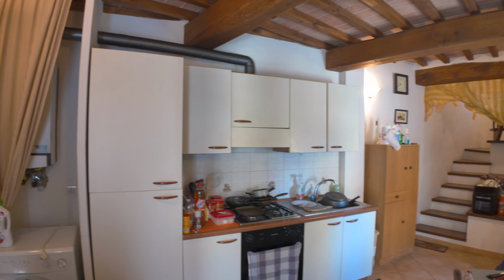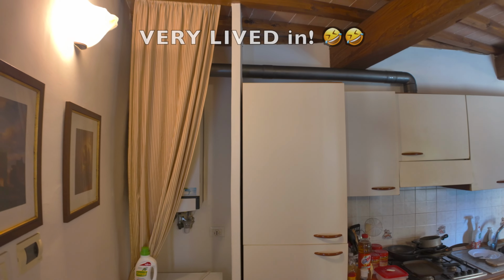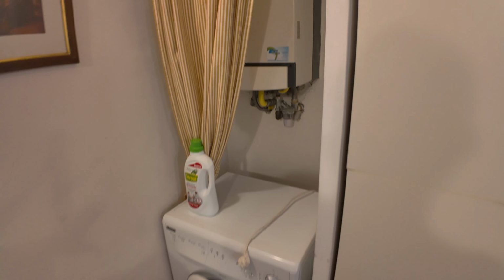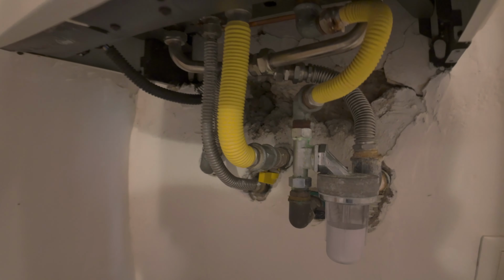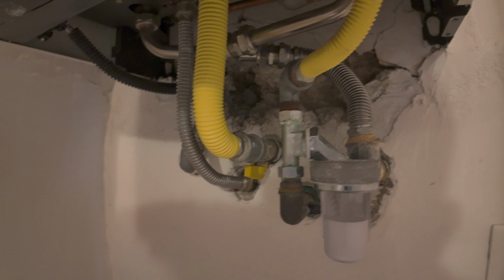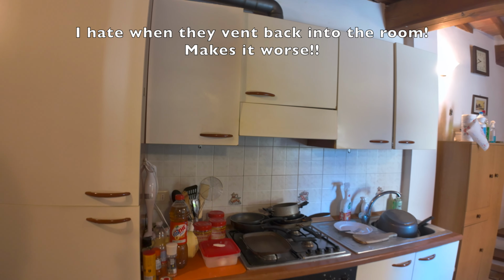So this house, unlike most of the stuff I take you guys to see, is being lived in. So let's take a look. I'm just going to start in this corner. Washer, hot water heater. Looks decent. No watermarks on the wall. Pretty new. Not bad. Actual ventilation for the stove. That's always nice. Gas, that's good.